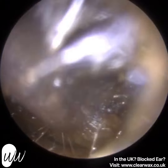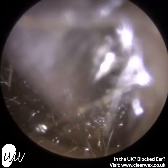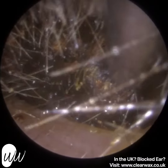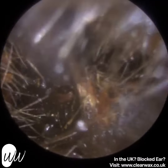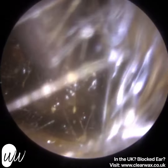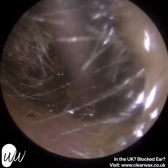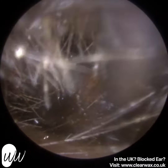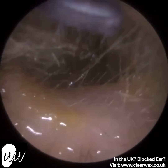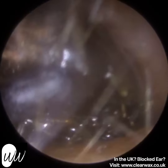So I've just put some olive oil drops in there. What the olive oil does is it tends to bind this wax together, as I said, it's quite mushy. I've cleared the outer half of the wax out, and this wax that I'm dealing with now, I've actually brought forwards. So this wax was originally a lot deeper in the ear. It's more medial, and we're slowly bringing it forwards. We've just detached it from the canal wall, so I've mobilised it. But just at the entrance, it's still quite stubborn. So I thought, let me go in with a hook underneath.